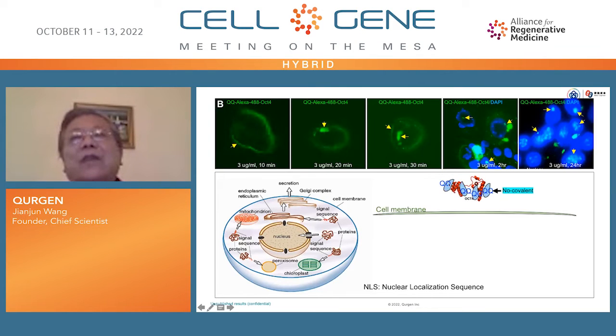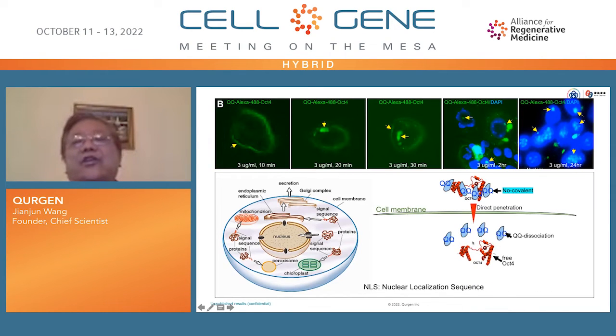So first we have a QQ modified protein, OCT4. The QQ modification is a so-called non-covalent linkage, which does not form any chemical bond between QQ and the protein. But this non-covalently modified protein can directly penetrate into the cell. Once inside the cell, due to the change in viscosity, because cellular viscosity is much higher than the protein solution, the QQ region dissociates from the protein surface.